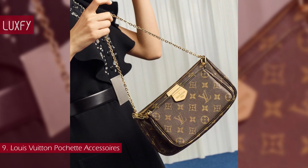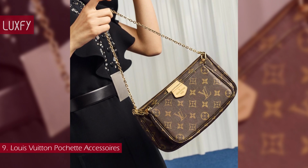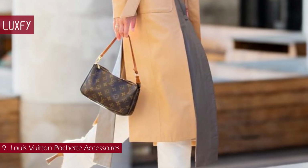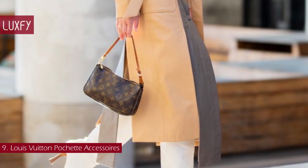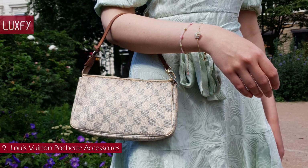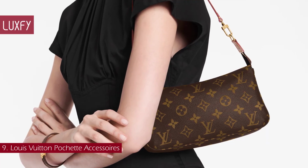In recent years, this bag has been growing in popularity due to Y2K trends, and in the vintage market, this bag's price is going up constantly. It is not easy finding one of these bags in a Louis Vuitton store, so the resale market has been the primary source of the pochette. That is why its prices are so high. The Louis Vuitton pochette has a retention value of 143%, which makes it an amazing investment. The pochette is sold by Louis Vuitton for $1,290.